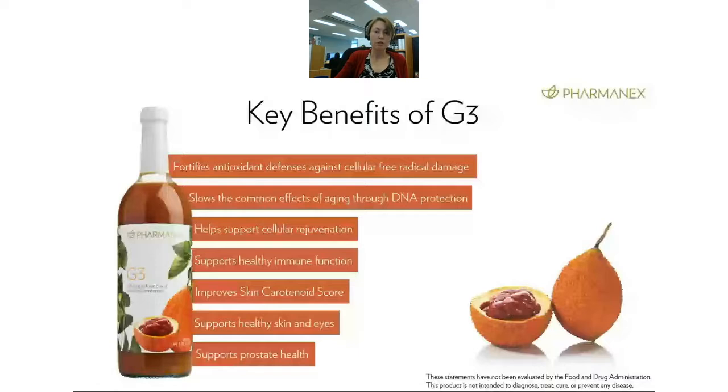So those are the 2 biggest benefits, but along with that, a stronger antioxidant network is going to be linked with better immune health. So there's going to be an immune component here as well. And then the presence of lycopene and beta carotene are going to help support healthy skin and eyes. And lycopene in particular is going to have a lot of prostate health benefits too. So again, all of these benefits really tie back to the naturally occurring antioxidants found in G3.